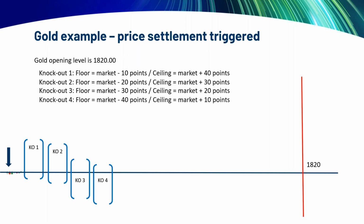Now, if gold initially were to start going higher, you notice that it starts going higher. Well, knockout number 4 has the lowest ceiling. So it would touch the ceiling of knockout number 4, in which case knockout number 4 is knocked out. It's gone. That contract settled. So if someone had sold knockout number 4 and it went and touched the ceiling, they would have experienced a small loss and they'd be knocked out of their trade. If someone had bought that one, they would have a small profit and they would be knocked out of the trade. And because the price started going higher, we would add another knockout up above so that you would always have 4 knockouts to choose from.